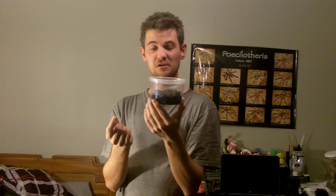Now, for a juvenile, let's say around 1.5 to about 2.5 inches, the best enclosures I can recommend are either deli cups or those 2-liter shoebox enclosures. This is the enclosure that I have my female in currently. And just so you know, guys, this is temporary. When you see the spider grow, I'm going to rehouse it.